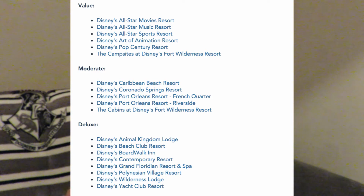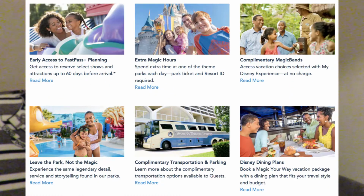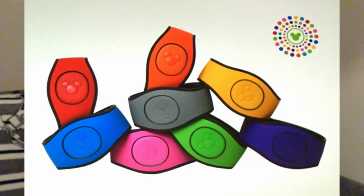So the best things about this, obviously you're going to get your Disney experience, and with your Disney experience you get Extra Magic Hours on select days for certain parks, so you can check those, which means you can get into the parks sometimes an hour early before the general public go in. If you book onto a Disney site as well, you get Magic Bands included. They are the basic Magic Bands, not the character ones, but you do get those included.